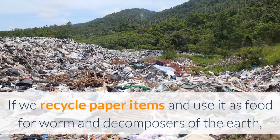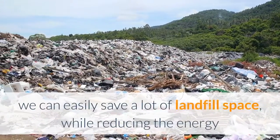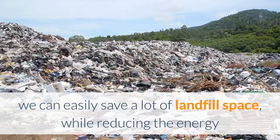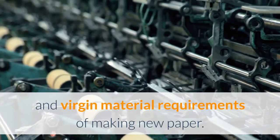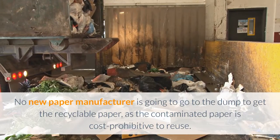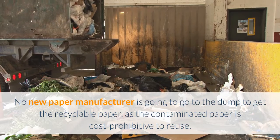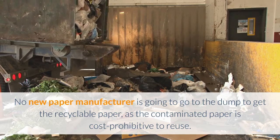If we recycle paper items and use it as food for worms and decomposers of the earth, we can easily save a lot of landfill space, while reducing the energy and virgin material requirements of making new paper. No new paper manufacturer is going to go to the dump to get the recyclable paper, as the contaminated paper is cost prohibitive to reuse.